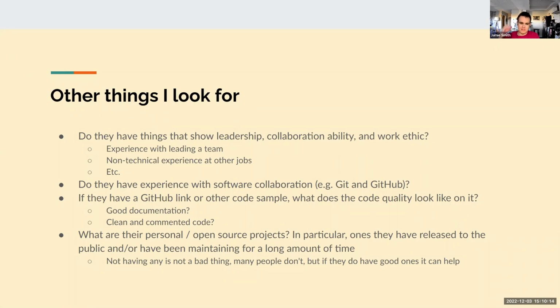It's a huge plus if someone's used Git, GitHub, GitLab, continuous integration stuff. That's very useful. Another thing is if the person links to their GitHub or some other sort of code sample, what does the code quality look like on that? Sometimes I'll take like 5 minutes to read through what they posted and say, is it well documented? Is it clean code? That can be a plus or a minus.